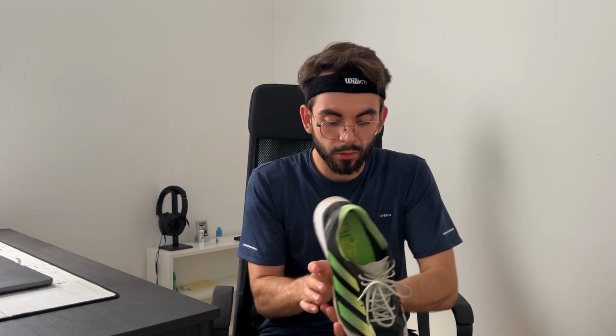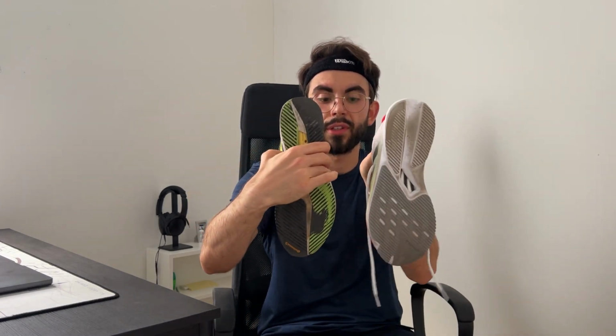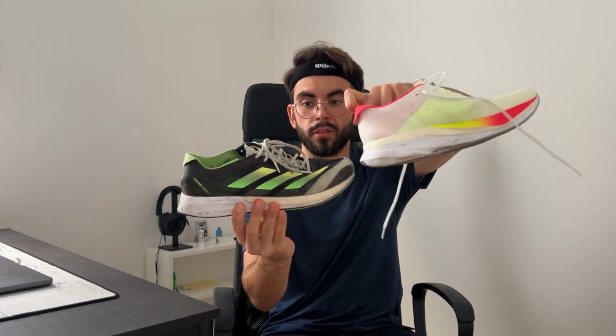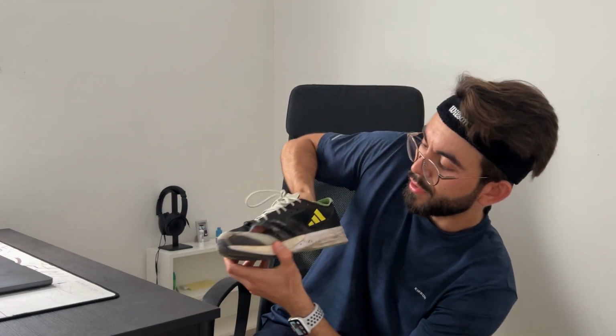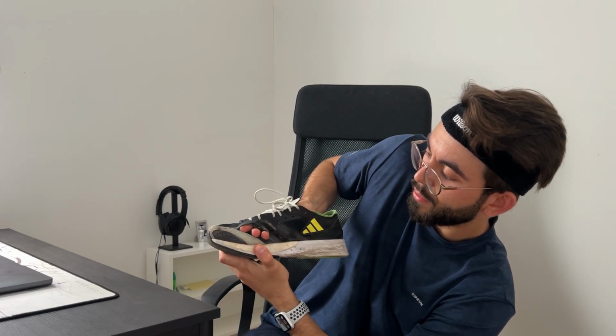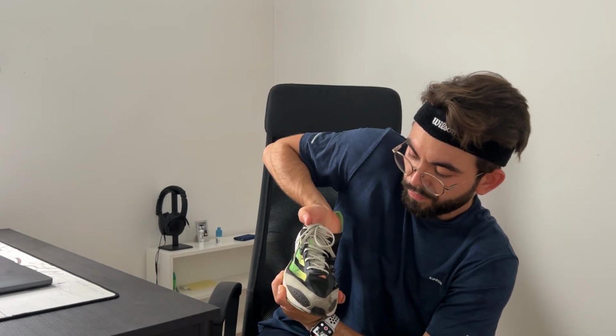Because these are made for speed, you can see they're a lot thinner. If we take a look from the top or on this side as well, these are overall a lot smaller. Therefore, they had to use a lot less material at the top, and this is the reason why these are less durable, because they actually tear apart. And I would run like this. You know, I have lots of holes here at the top. And I would say this is the biggest problem with these shoes.